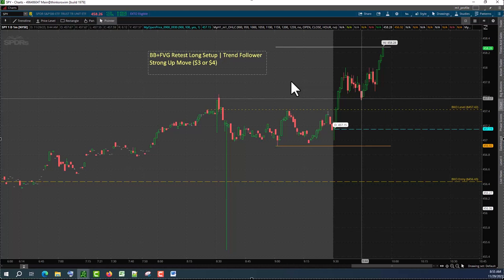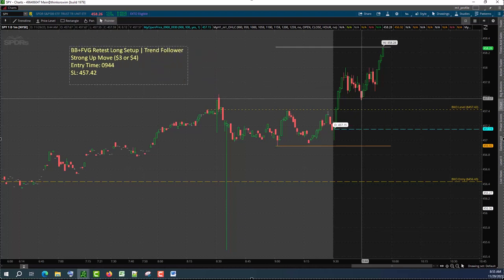That's the condition, and then when we see this setup, we see the fill off. Bullish breaker, then we can go in. The entry time in this case is 09:44. Our stop loss is going to be at the breakout level right there, which is 457.42. So this is the breaker, and this is the fair value gap right here.